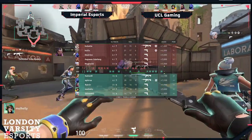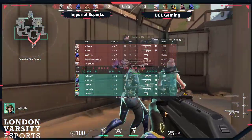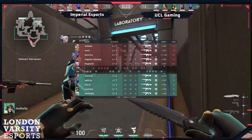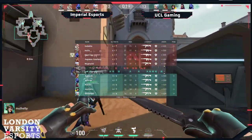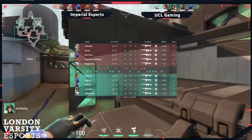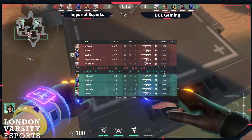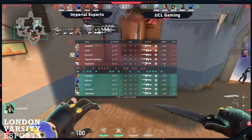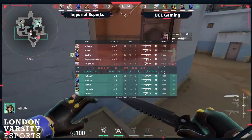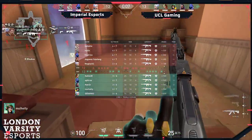Match point to UCL from, I think, about 12-7 down. Yeah, too much for Detrino to do there. Honestly, without the turret there, it was possible for him, because he gets to kill Mulholly, and he has somewhat of an idea that Rainer's there in the corner. But with the turret shooting him, his health was low. He had too many things to worry about.